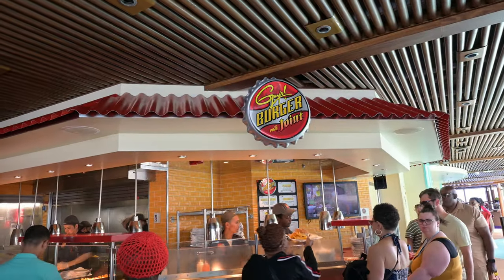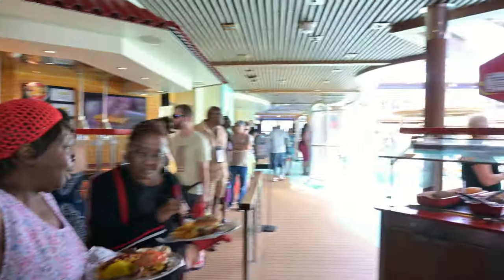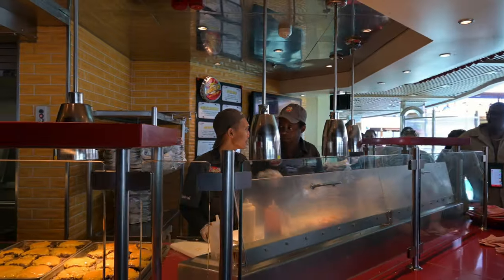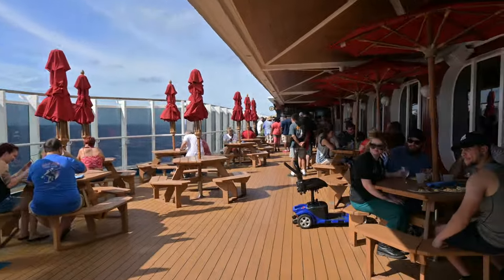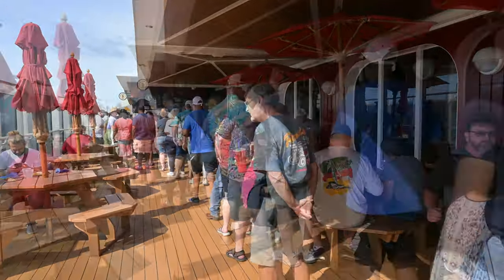And midship Guy's Burger. You can tell from the sound, it's not a quiet part of the ship. This is the busiest. Here's Guy's Burger. Always lovely. Best burger at sea. We are on what deck? Deck 5. Two more places here. One's free, one's in a slight upcharge. Ooh, look at this. So outside deck 5, Pig and Anchor Smokehouse Barbecue. Looks popular.